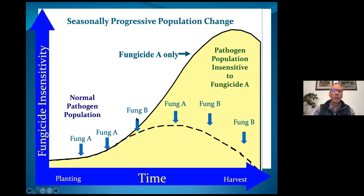And if you look at this line here that goes up real high over time, this is in a hypothetical situation where you're just using one chemistry. And this is what happened to us years ago, when these wonder fungicides or wonder herbicides or wonder insecticides came out, growers will typically use what works the best. And so it's only natural that people gravitated toward that. So they would use the same chemical over and over and over. And with time, we start selecting for the populations that are insensitive to that particular chemical. So you can see here, using fungicide A only over time, you really build up populations because you're selecting for those populations that are insensitive to that fungicide.